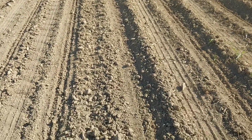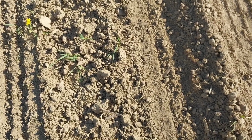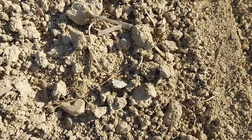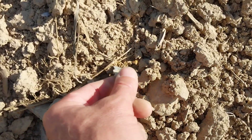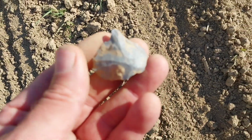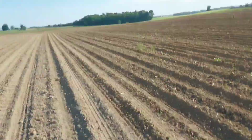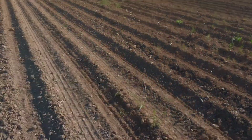Site 1 has been planted. I haven't seen the seed, but the field beside it is beans, so I'm going to assume soybean. That's not good because later on in the year I won't be able to walk the rows. And it looks like the first find of the day. It's a lovely day today. It really is. It's very nice.